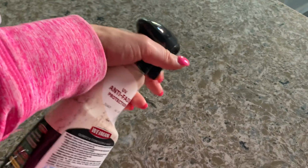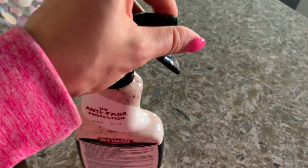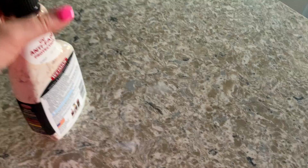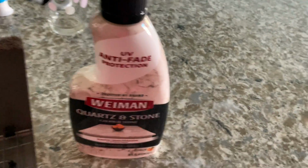It's an easy spray bottle, so you just spray it this way and it'll come out, and then you can open and close it this way. As you can see, it's just like a regular cleaner, just a white liquid, and it really leaves it shiny, and I just use a paper towel to clean it.